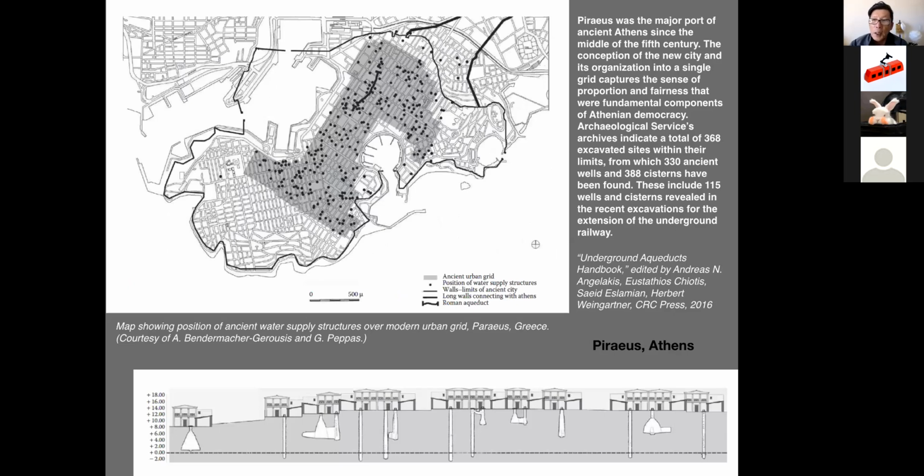Piraeus is a major port in Greece. In ancient Greece, 2,000 years or more ago, it was a major port, and it still is one of the largest ports in Europe. In fact, it's a part of the Chinese New Silk Road. I think they practically bought this port.